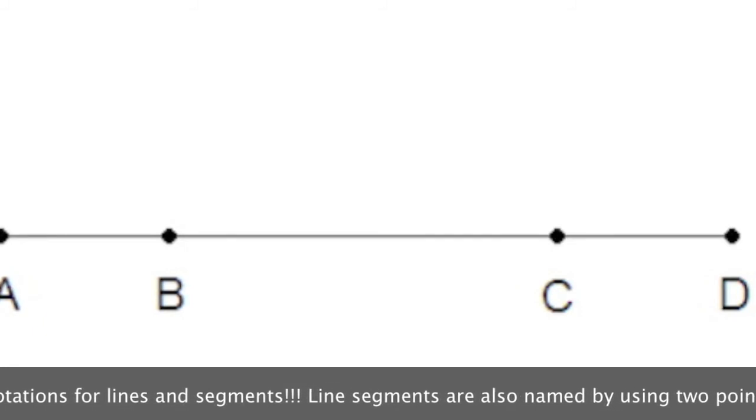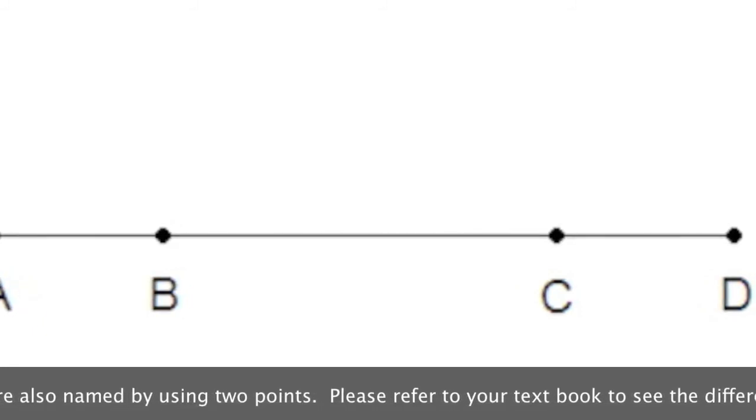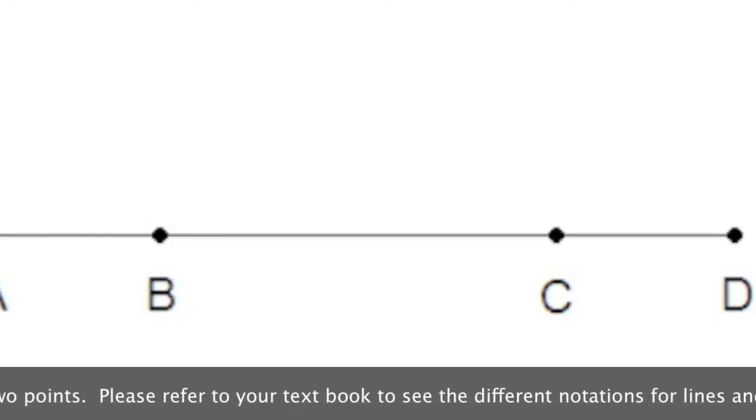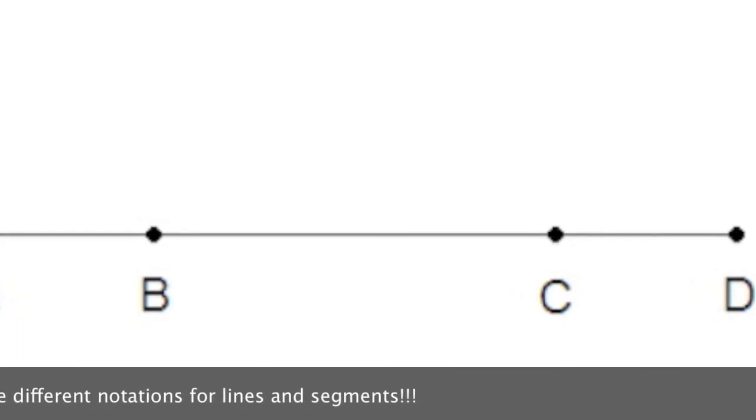And on a segment, every point in between the endpoints is on that line segment. So in this case, line segment AD is made up of points B and C as well, not just A and D.